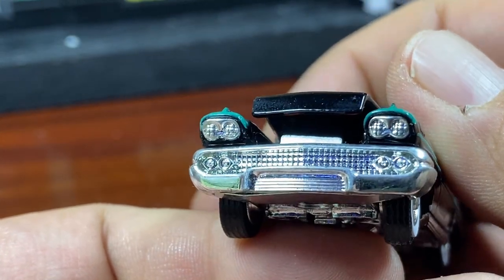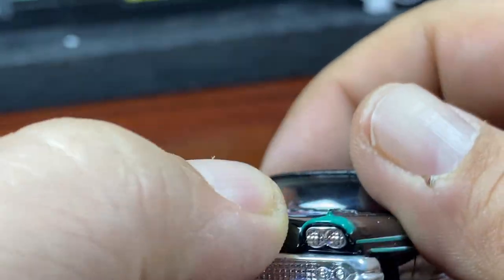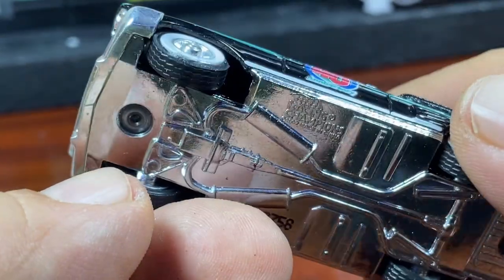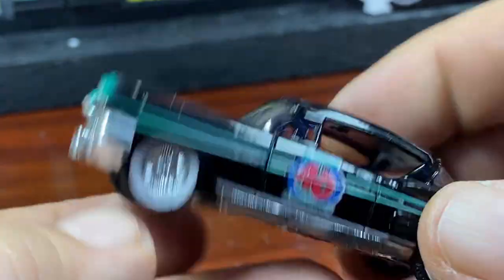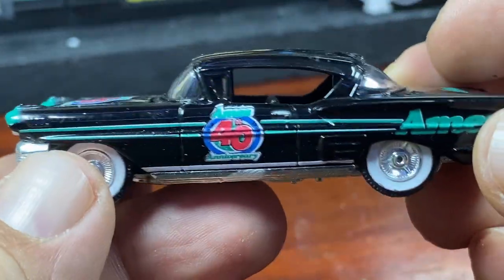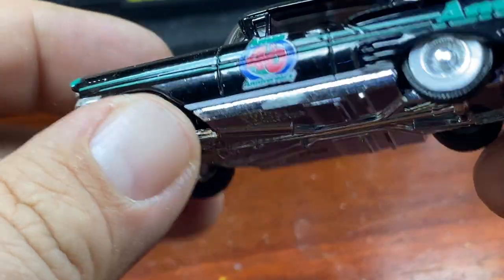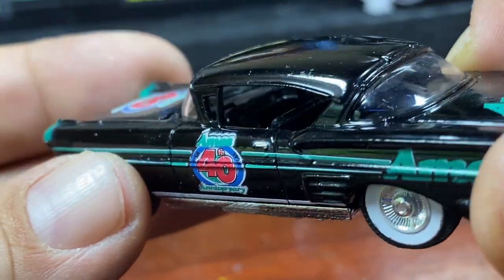There are separate molded headlights. The grill is a separate part. Bumpers, grill. Opening doors? Nope, no opening doors. There's a black interior in there.